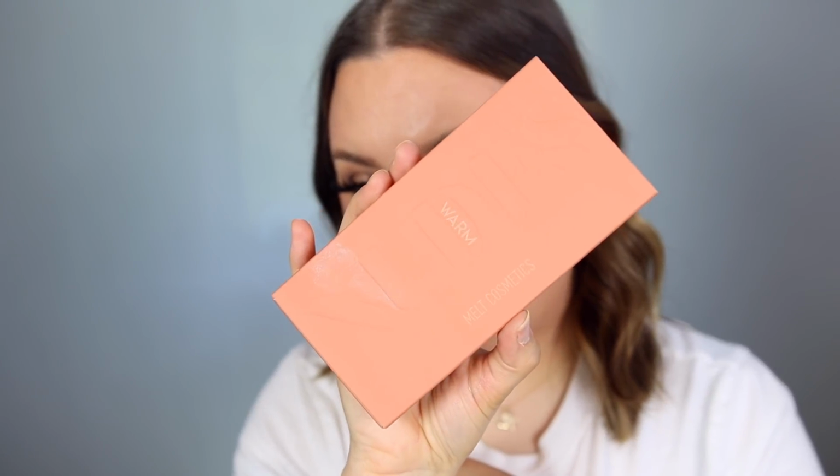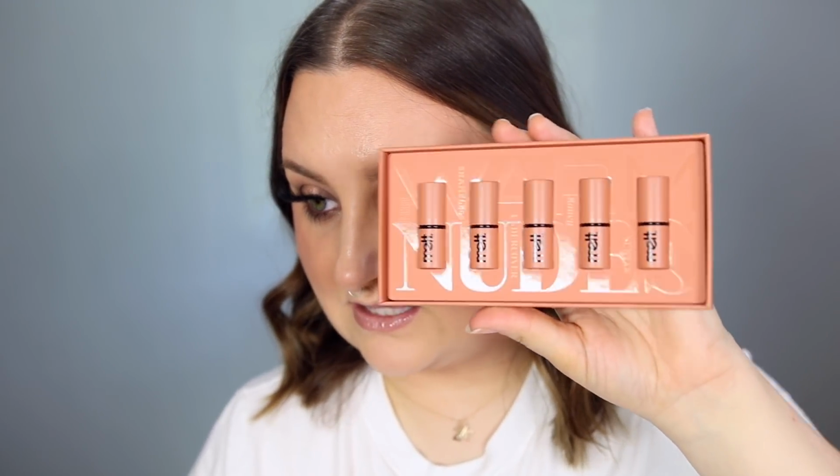So I got this from Melt Cosmetics as well. This is the Warm Nudes lip collection. Oh, and it's the minis. Okay, so it's the same type of set. So it's the Petite collection. Oh, okay, so we got Suntan, Saucy, Undercover, Shameless, and Dilemma. I do not know what these look like, but let's give them a go. Open her up. Or not, because these are real stuck in.